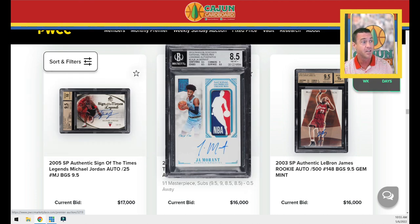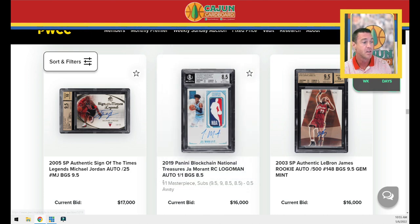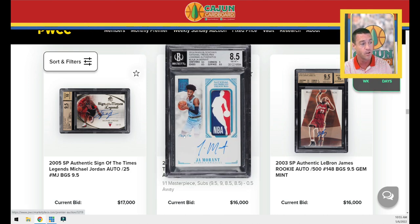Another 2019 National Treasures Blockchain Ja Morant Logoman. This card is serial numbered 1 of 1, and you can even see the script. That's one of the things that Panini does that I really, really do like, is when the cards are 1 of 1, they don't just put the digits and put a 1/1. They actually write it out in elegant script, and I think it just adds a nice little touch and just gives a little bit more meaning to a 1 of 1 card. Not that you need any more meaning, but I really like the way that Panini does that, believe it or not.